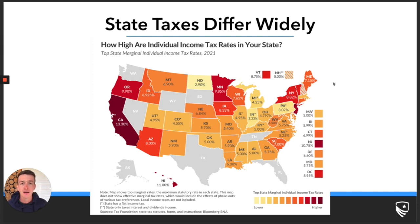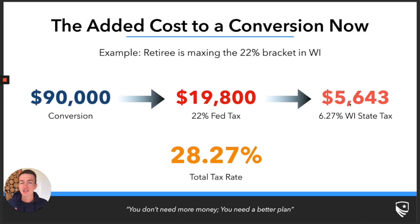State taxes vary widely. Again, they're a changing thing. This might look totally different going into 2022, which makes this picture that much more complicated and confusing for a lot of people to keep track of. So let's talk about the added cost to a conversion depending on what state you live in if you're planning on moving to another state.